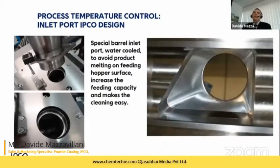Another feature for the temperature control is the inlet port. Also, this is a special design for our machine. We have a special inlet port that is also water cooled in order to avoid the product melting in the inlet and in the feeding upper surface. This increases the feeding capacity and makes the cleaning easier.